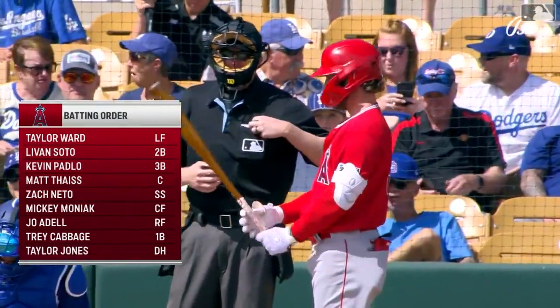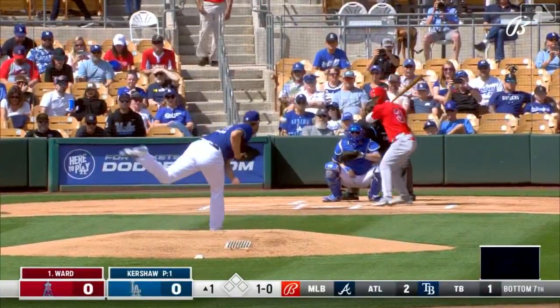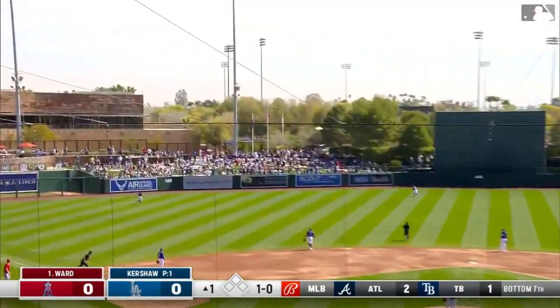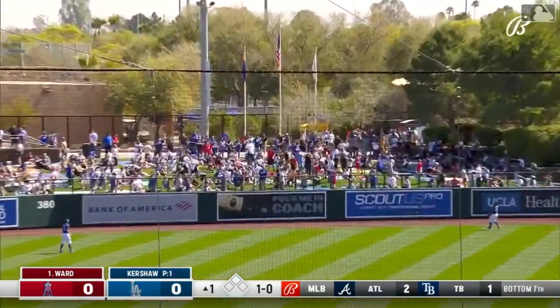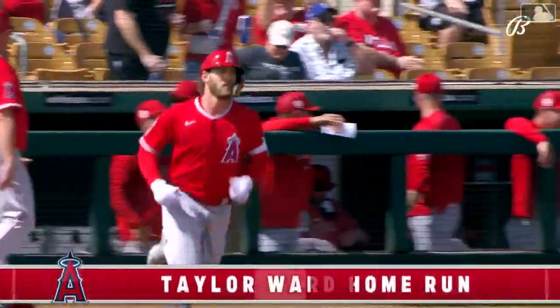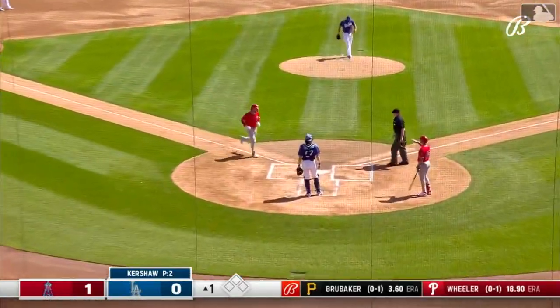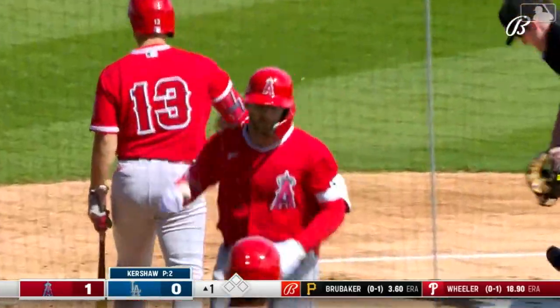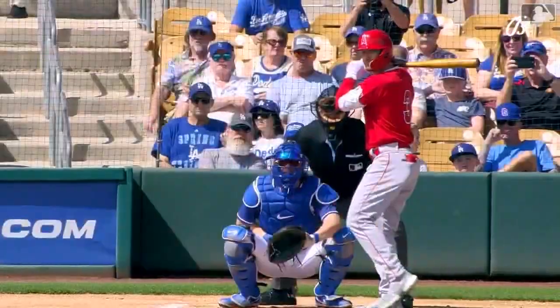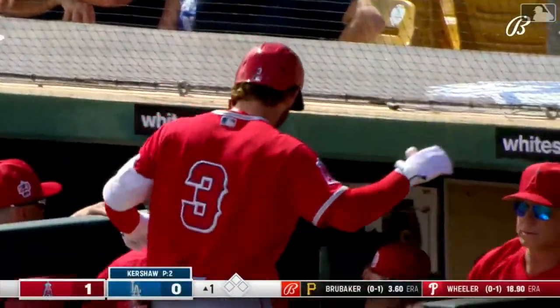Taylor Ward at the plate, having a good spring, 6 hits, 14 times up, and swings at this one and drives the ball deep out into left center field, and that one is way out of here. Ward's first home run of the spring, and he jumped all over that pitch. But Kershaw bangs it out. Angels put a run on quickly to start off this ball game and lead it 1-0.